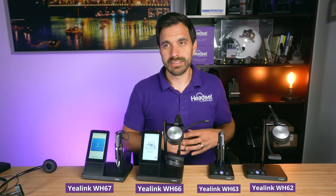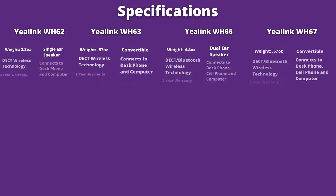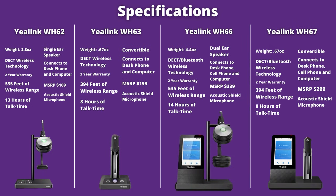All right, let's take a quick look at the specs of each of these headsets. So starting from my left here, we have the WH62. It's available in mono or duo version. It has a noise canceling microphone and it has something called Yealink acoustic shield. And that's what that active noise cancellation feature does, helps eliminate that background noise. It utilizes DECT 6.0 technology. You have USB and desk phone connectivity, so your Yealink and Polycom phones. 2-year warranty, an MSRP price of $169 and $199, depending upon if you get the mono or the duo version. Talk time is 13 hours or 14 hours, mono and duo respectively. And the wireless range is 535 feet.